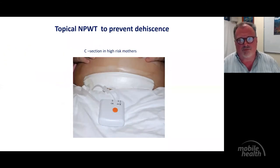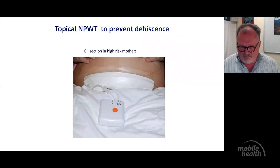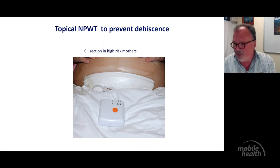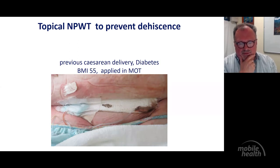So we use topical negative pressure to prevent dehiscence, and I guess this is one, if you use it, where probably the most used application still is. We have a protocol for mothers with a high risk of wound dehiscence. So here's a patient from earlier, about four years ago, when we changed our protocol for C-sections. We had a run of really nasty infections, and if C-sections get infected, there are huge cavity wounds. So we needed to do something.